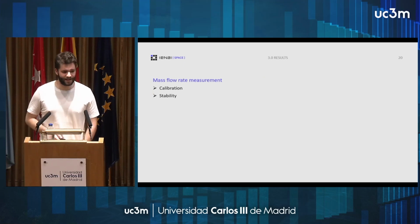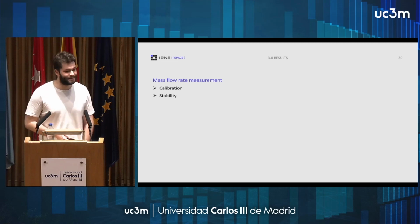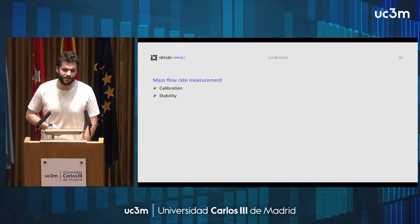But of course, as I said, the idea is to measure performance as a whole and not just the thrust. So for that, as I said, it's milligrams per hour, which is roughly some micronewton per hour perturbations that you need to control. So that's pretty challenging. So more efforts were made into the calibration and stability of the balance.